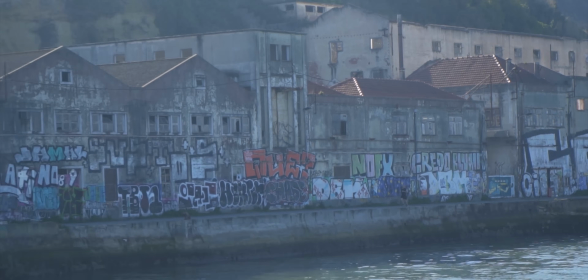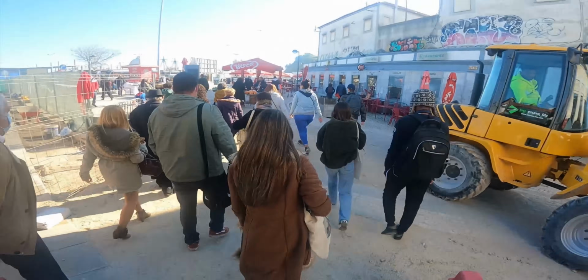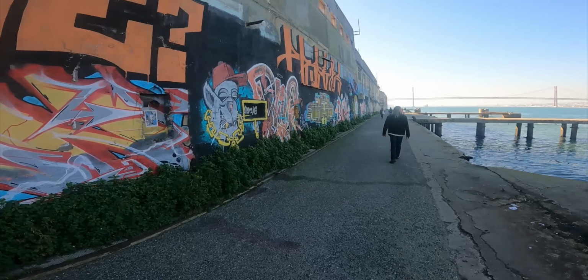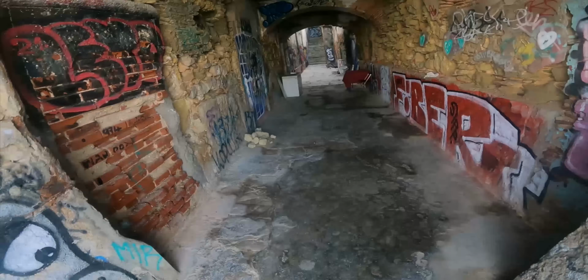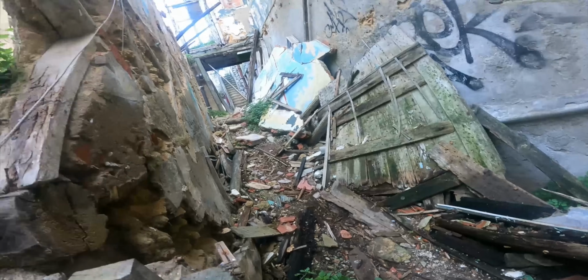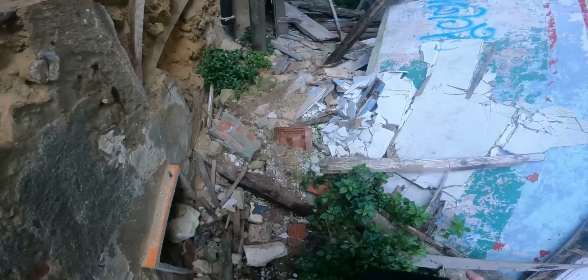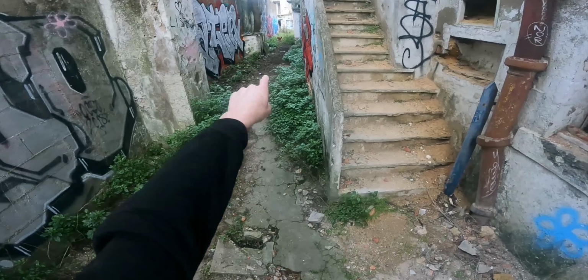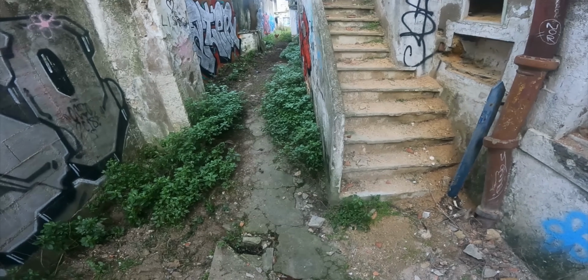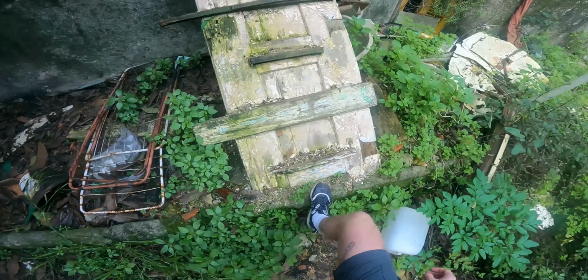After asking around for nice walls to paint, I got the tip from someone to take the boat to the other side of the canal, and there should be a big abandoned terrain with a lot of abandoned buildings. I can tell you, it was impossible to miss, as you could already see it from the ferry. Let's find out if I'm able to get in and paint something. There are actual chickens walking over there. I've got the feeling someone's living over here.